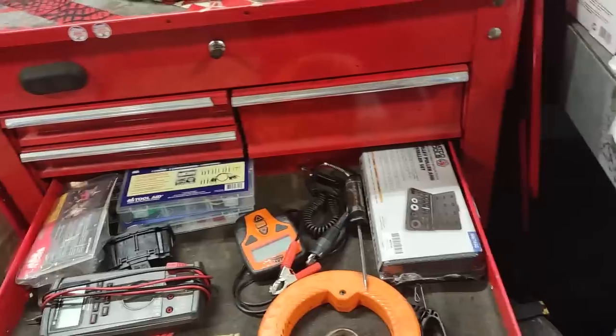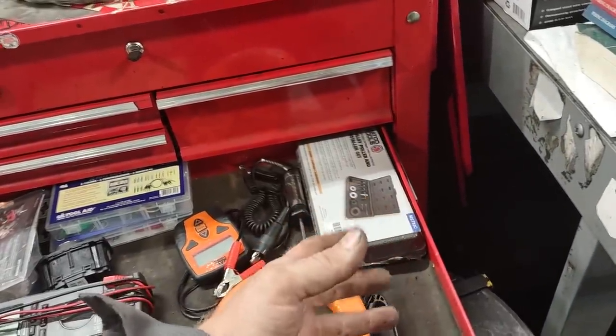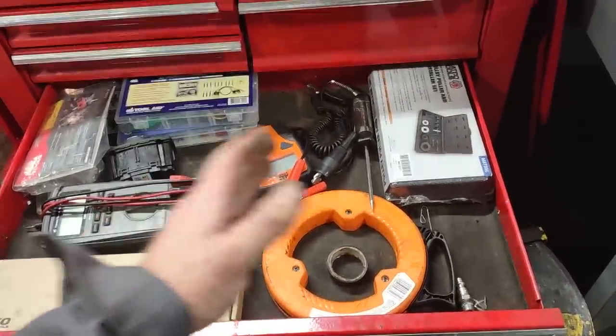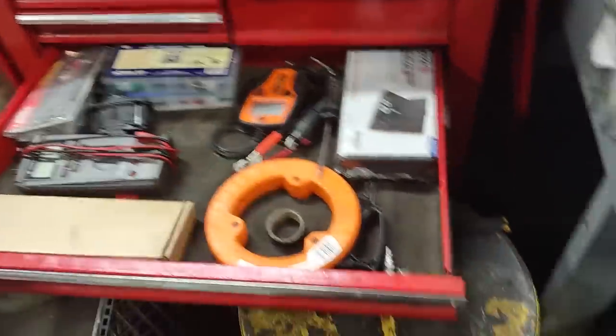And what is this? This is kind of like my electrical drawer, my probes and stuff like that. This is a power steering pulley puller installer set, a quarter inch drive beam torque wrench for when I'm doing cylinder heads and I have to do the stage torque. This is just a quick battery tester, so I don't have to go chase down Quick Lane.